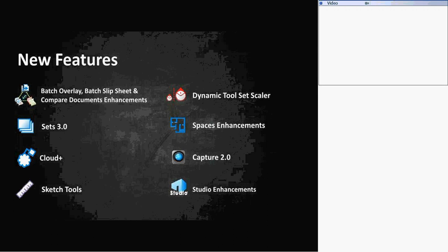Our next feature that we've added is Cloud Plus. It's a new markup tool that combines the functionality of the cloud and callout markups into a single tool. It's going to save you a couple clicks, and it's going to make it so that there's only a single markup that's going to show in your markup list.